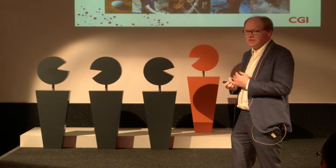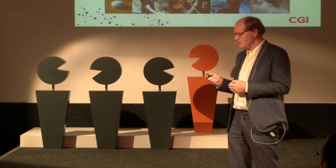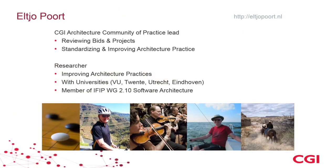And that developed into our architecture approach, which we call risk and cost-driven architecture. And this talk is about our experiences implementing this risk and cost-driven architecture approach at ProRail, which all of the Dutch people of you probably know as the company that manages the railroad infrastructure in the Netherlands.